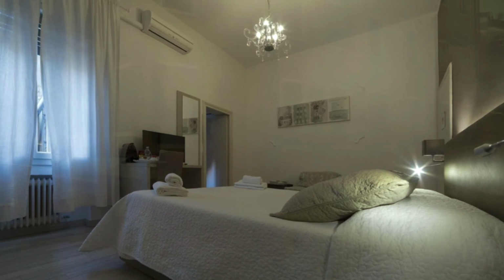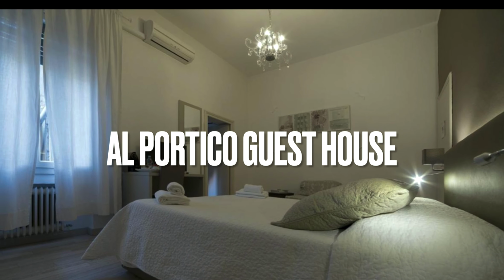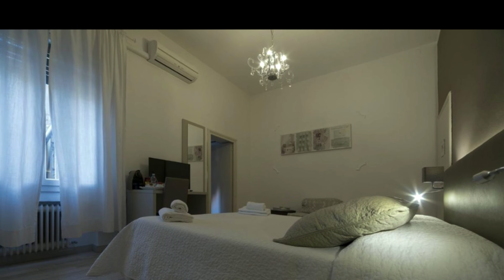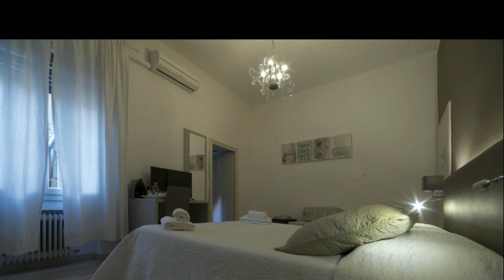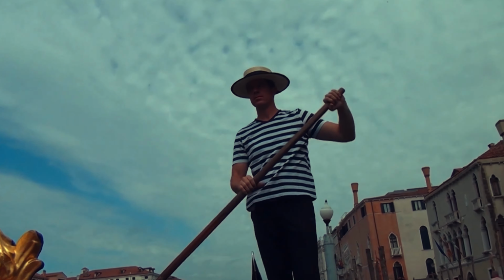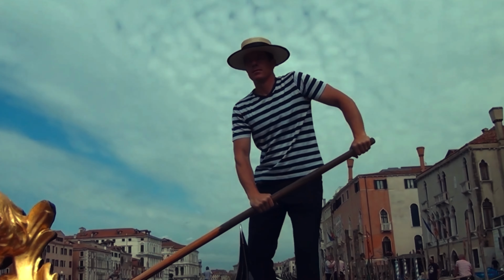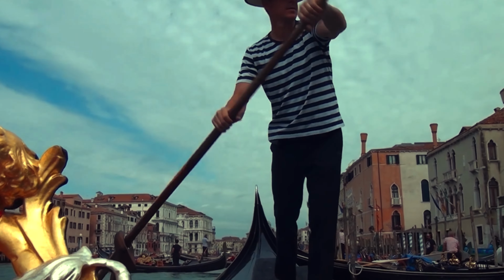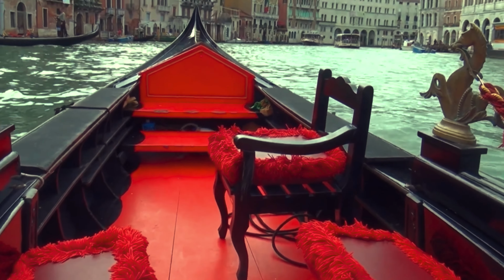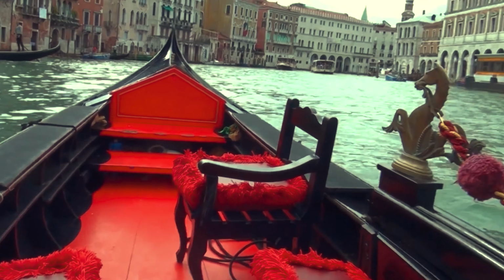Our Portico guest house was a very good stay in Venice, and the receptionist also handed over a physical map of Venice, which actually helped us a lot while we were walking throughout the alleys of Venice. Standard gondola rides in Venice have a fixed cost of 80 euros for a private 30-minute tour. However, if you do this after sunset, then you are supposed to pay 100 euros.